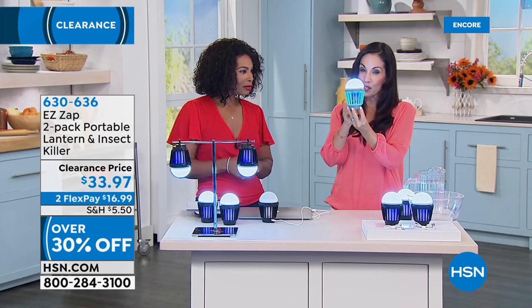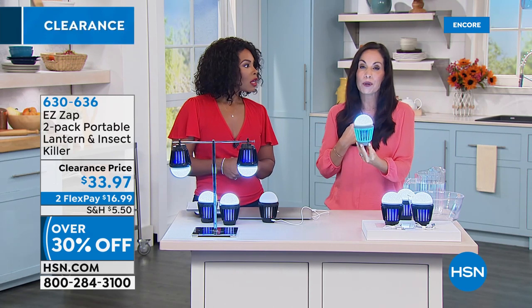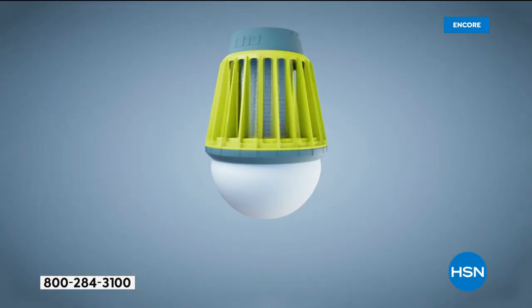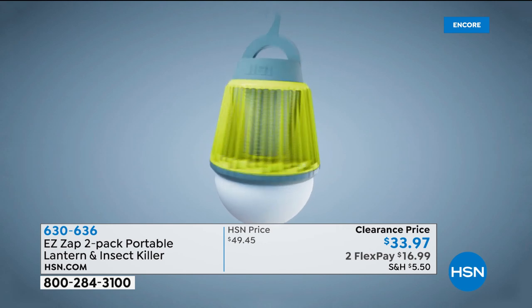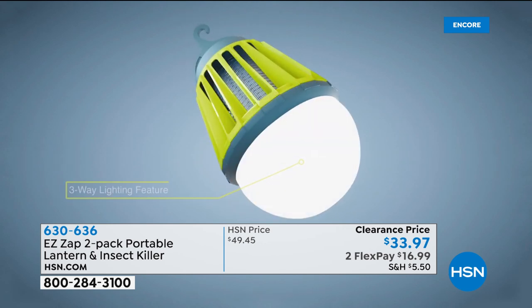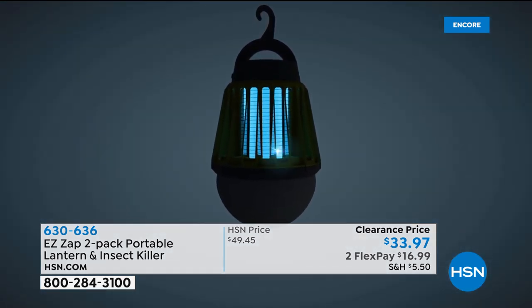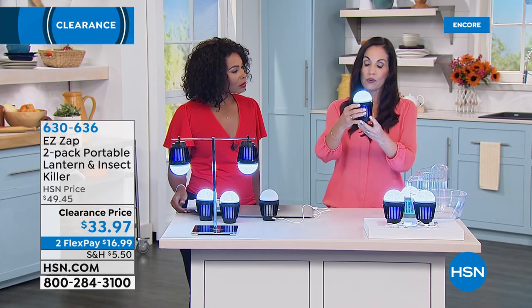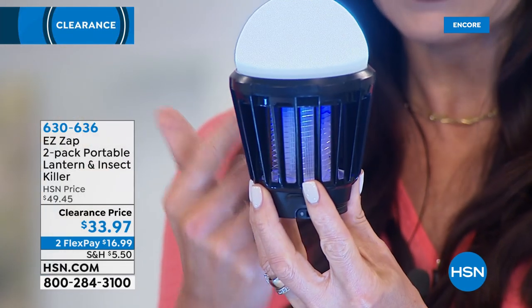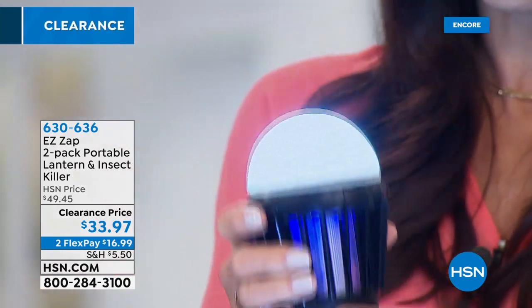This is what happened in just about 2.5 to 3 hours. Wow. Since all these bugs were coming and being attracted and being caught and killed here, that means they weren't biting me. They weren't getting in our food. So what you have here, and I'll show you a clean one, you have 5 LED ultraviolet lights. Those lights will pull in those bugs, attract them, and then zap them. But it will zap them with not that loud sound. Very quiet. You won't even know it's happening, but the bugs will go there and not to you. So not only do you have the LED bug zapper lights, you also have a light up here, and you're going to get 3 different levels of light.